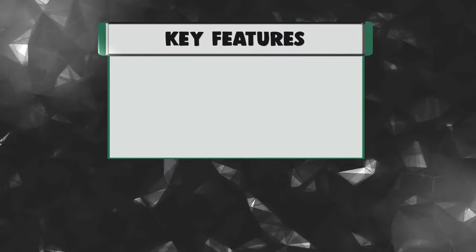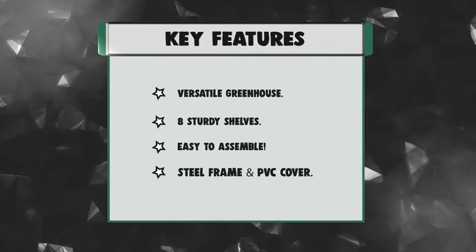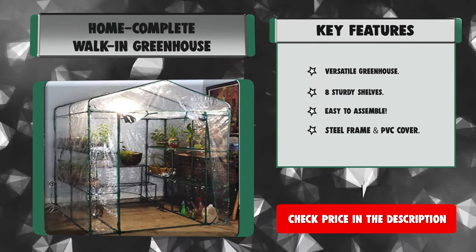Key feature: versatile greenhouse. 8 sturdy shelves. Easy to assemble. Steel frame and PVC cover.